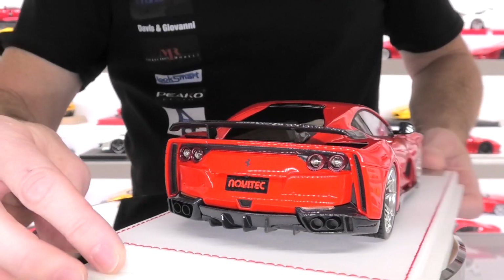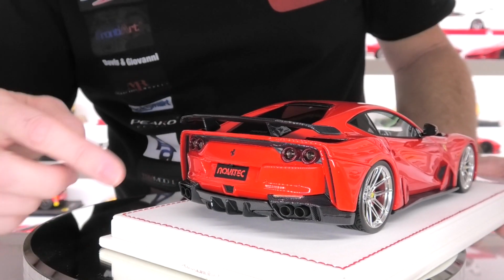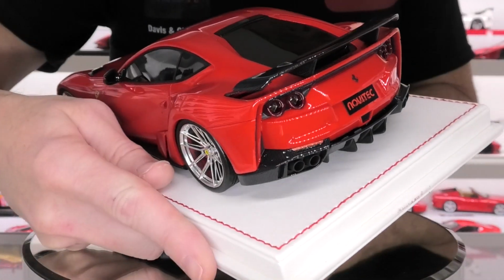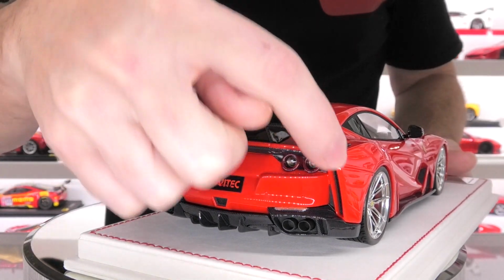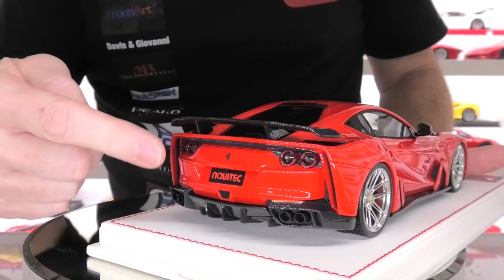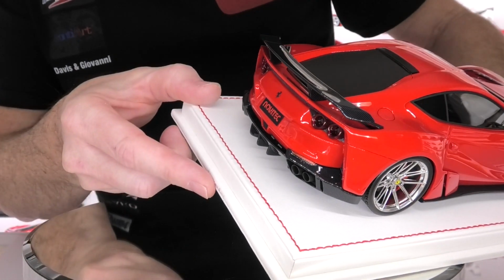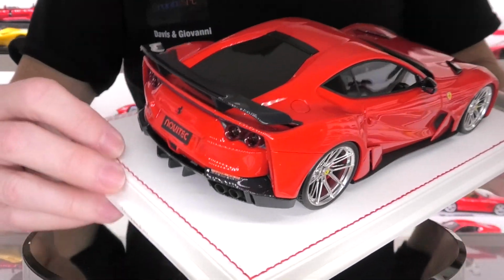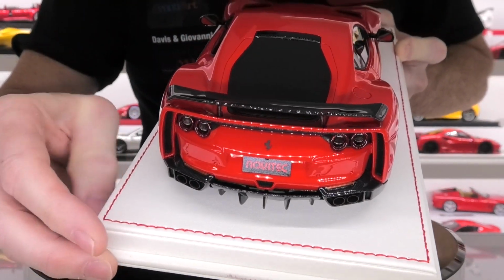Now if we go to the back of the model, they've done a superb job on the taillights, as you'd expect for a model of this price. The whole rear diffuser is in full gloss carbon fiber decal as well, fully gloss clear coated, and you've got more photo etch pieces of mesh all in the sides of the wide body kit and through the middle as well. So of course it's wearing the Novitec group number plate, and you've got your silver Cavallino on the back of the model as well. So as you can see, the paint finish and the carbon fiber decals, fully gloss clear coated, as well as all the other carbon parts on this model are just superbly done.